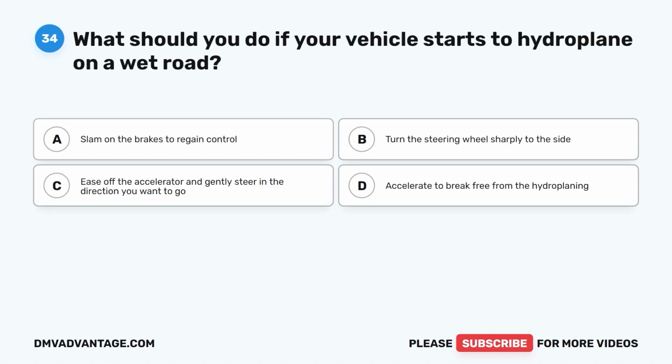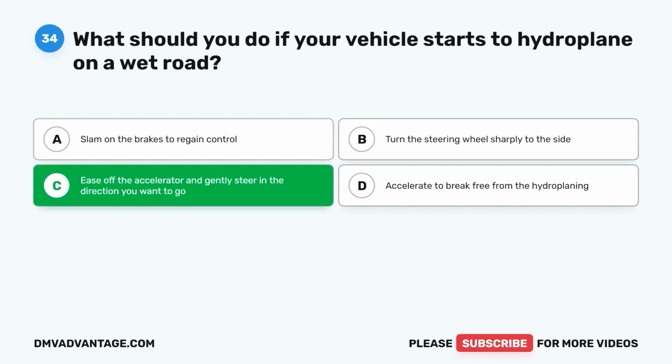Question 34. What should you do if your vehicle starts to hydroplane on a wet road? A. Slam on the brakes to regain control. B. Turn the steering wheel sharply to the side. C. Ease off the accelerator and gently steer in the direction you want to go. D. Accelerate to break free from the hydroplaning. The correct answer is C.